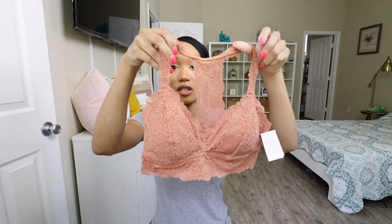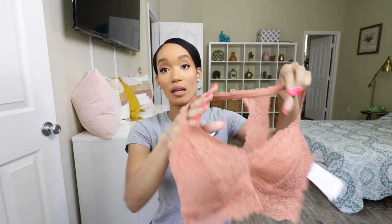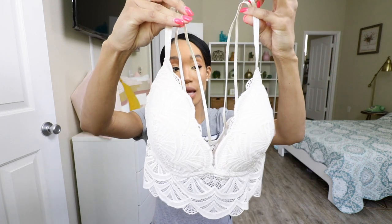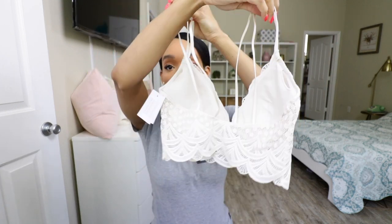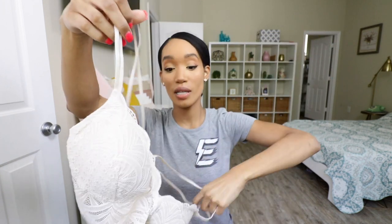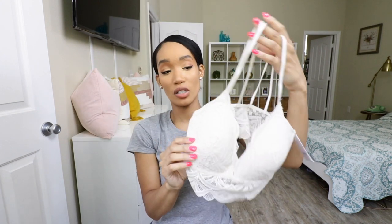And this one is just a bralette. This is more for comfortable wear at home. It has a little racer back, cute material, and it matches with one of the underwears that I got. And then lastly, I got this one, which is a light cream, with really, really pretty details. I feel like I could even wear this under a top and leave a little bit of it showing, and it would look really nice. It wouldn't look too much.